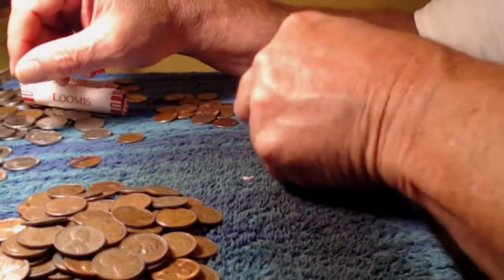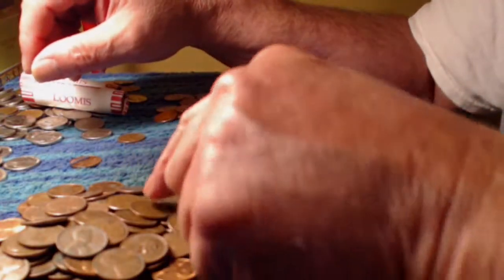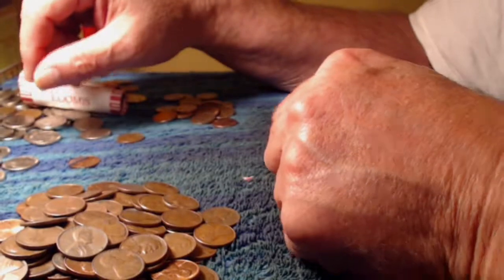I think I just threw a coin in there I shouldn't have without looking at it closer. Right there. It's got to go over there.